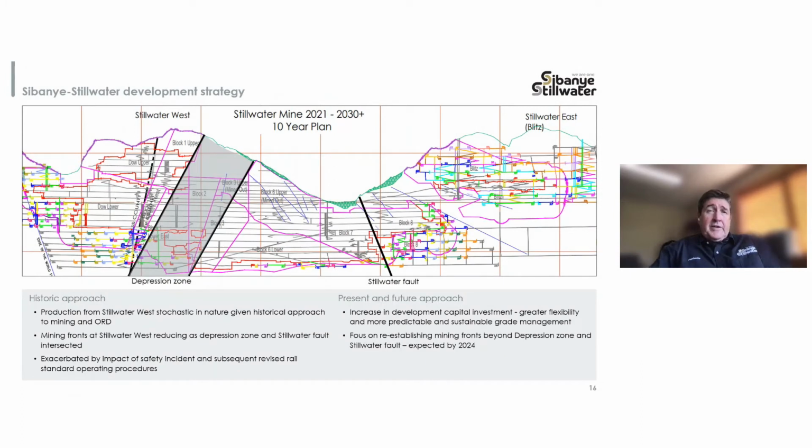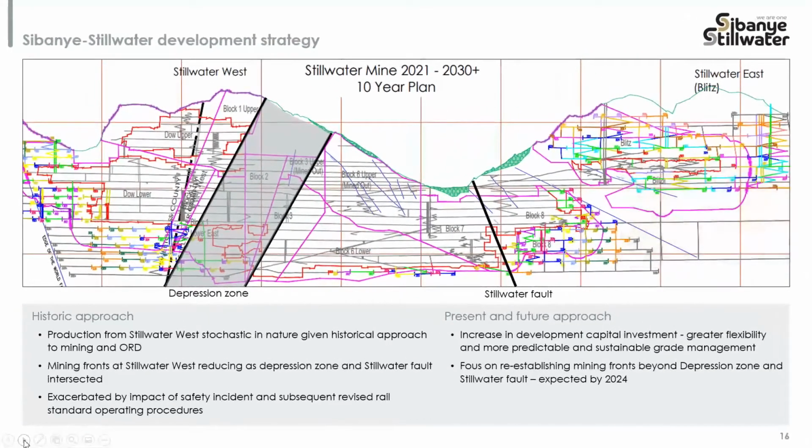The main areas I'd like to highlight in this cross-section of the mine are the Stillwater Fault, which is that dark line on the right-hand side, and the depression zone, which is that grey zone on the left-hand side of the cross-section.